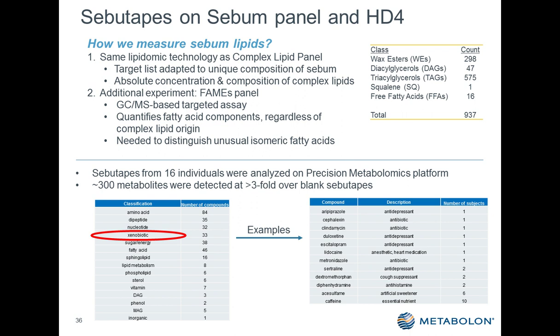Now, the important part here, as I said, is it's a non-invasive technology. You take the sebutapes, you wipe the forehead of the patient with a swab, apply the sebutapes for 30 minutes, take them off, stick them back onto the card that they came with, and then you can send them for analysis. So a very non-invasive technology for the analysis, in this case, like I said, of over 300 or so metabolites on the Precision Metabolomics platform, and then approximately 1,000 metabolites using the complex lipid panel.